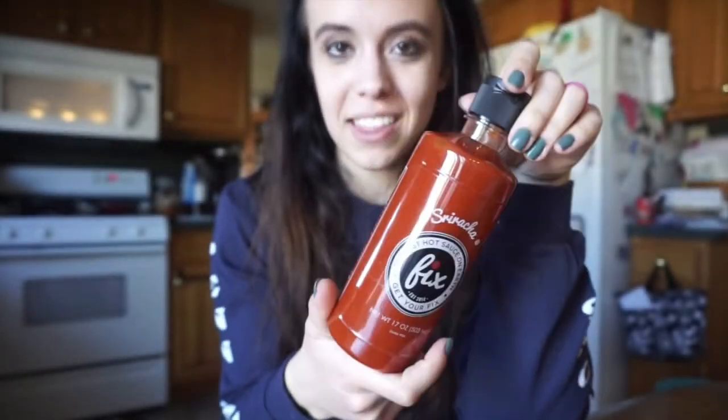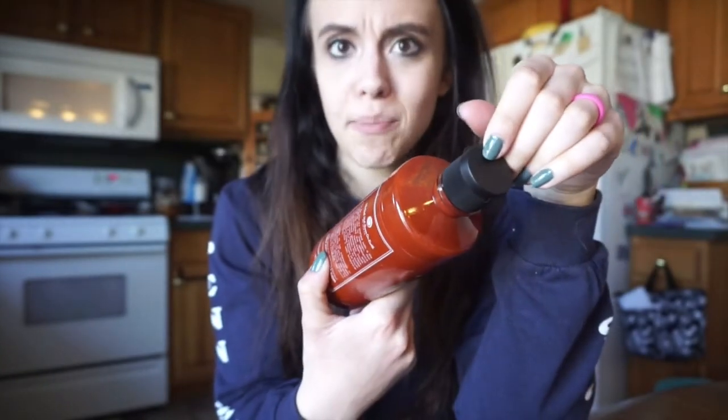I'm super excited to try this, and can we just talk about the macros for a second? Their math is so on point, and I love it. I wish that my MyFitnessPal did this instead of rounding up. A serving size is 5 grams, or about 1 teaspoon. There's 3.1 calories, 0 fat, 120 milligrams of sodium, which is not that bad for hot sauce. That's really good. 0.7 grams of carbs, 0.6 grams of sugar, and 0.1 grams of protein. Do you see that?